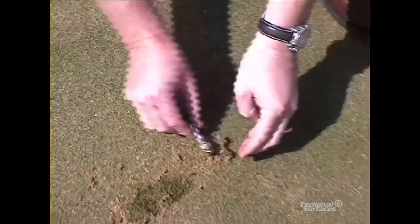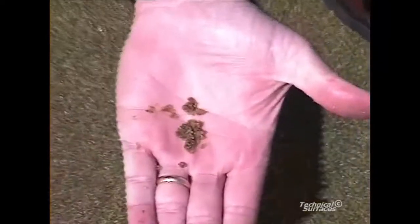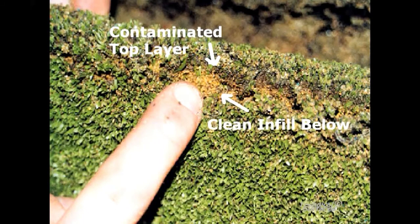Closer inspection of a contaminated surface explains the reason for this deterioration. The carpet and infill act as a filter, trapping and removing the dirt. A cross-section taken of the carpet will illustrate how, while the top half of the carpet is heavily contaminated, the bottom section remains clean and devoid of any such contaminated matter.